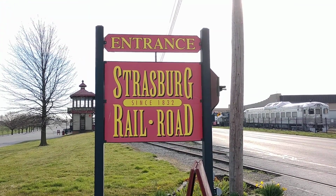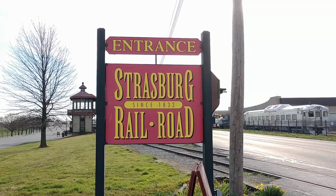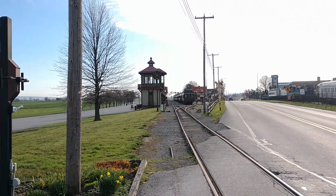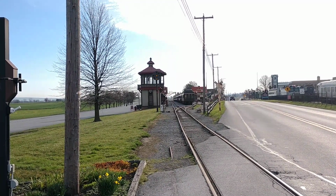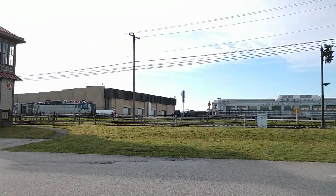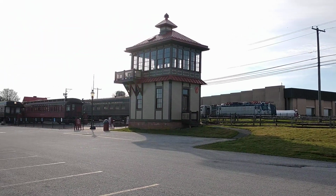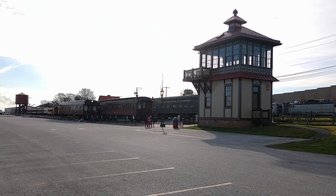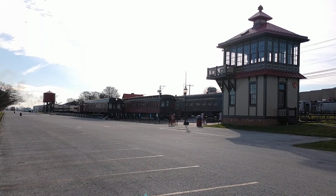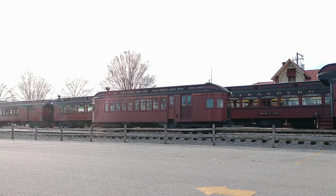I'm here in Strasburg, Pennsylvania. That's Strasburg Railroad. There's their motor car they have.